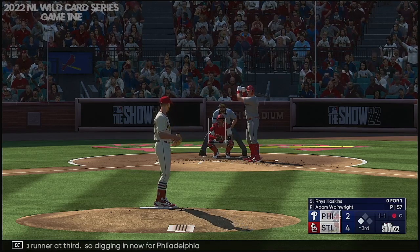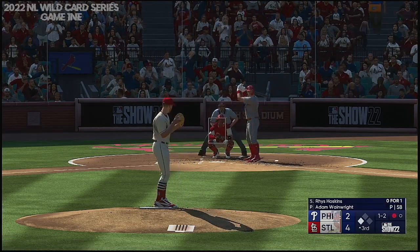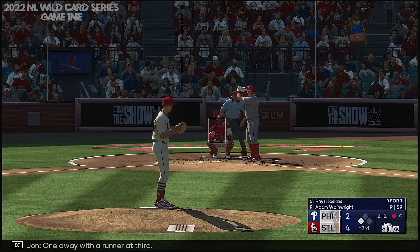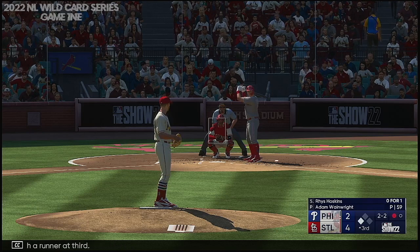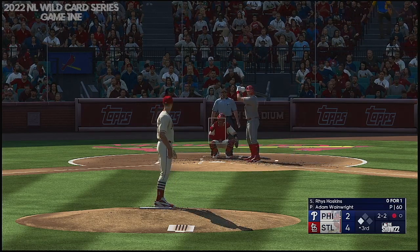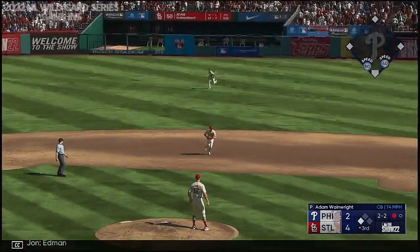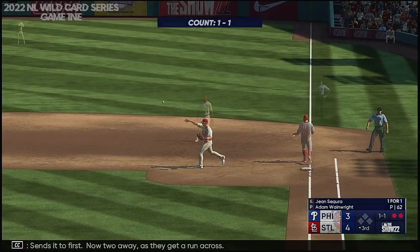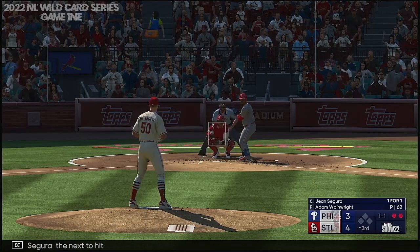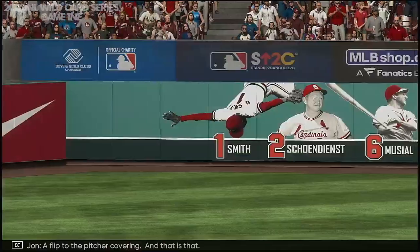So digging in now for Philadelphia, Rhys Hoskins. Next pitch is outside. One away with a runner at third. The pitch. Out of bounds right side. Edman picks it up, sends it to first. Now two away as they get a run across. Two outs, bases empty. Gene Segura, the next to hit. Ball to strike. And that one hit to first. The flip to the pitcher covering. And that is that.